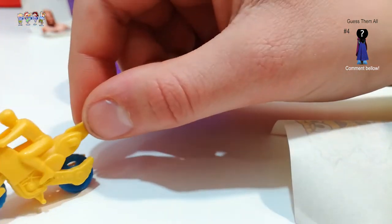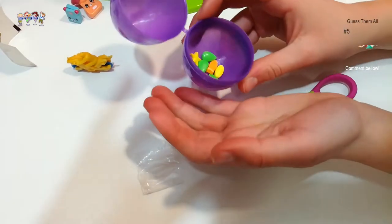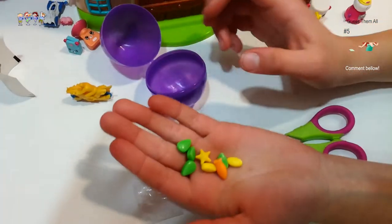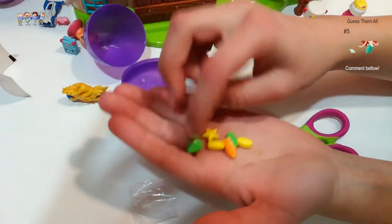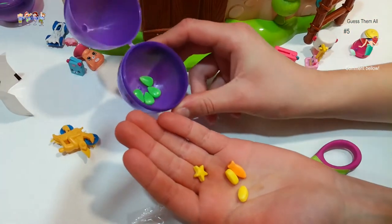Beep, beep, beep, beep, beep, beep. So let's open them. Whoa! Put them in here. So let's see the shapes and the colors. Fish. So we have leaves here, and they are green, just like the other ones. No ovals. No, they're not ovals. 4 of those, as you can see. 1, 2, 3, 4.